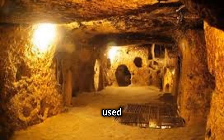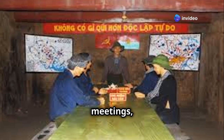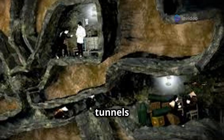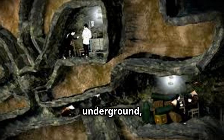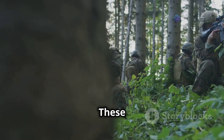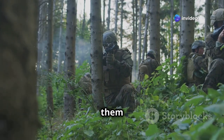The tunnels were used for many important activities. They were used to hold strategy meetings, plan attacks, and carry out surprise counterattacks. The tunnels allowed the Vietnamese army to hide underground, wait for the right moment to attack, and surprise the enemy. These attacks from hidden exits confused the American and Allied armies and forced them to defend.